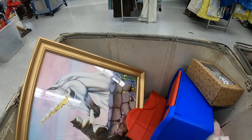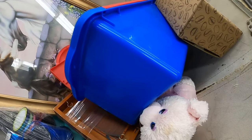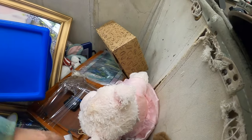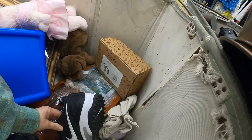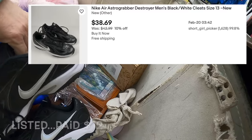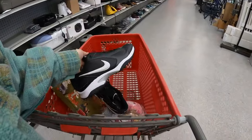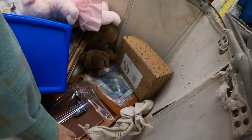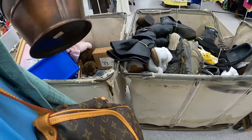All right, so we are going to go and see what's in here. Oh, that looks like some ribbons and stuff, and we have a clock. We do have some Nikes. These look like, are those cleats? Those are cleats. Actually, these look like they're brand new. Yep, they're brand new cleats. So we'll put those in the cart. I don't know for sure if I'm going to take them, but brand new cleats are never bad.